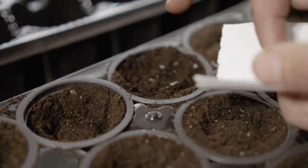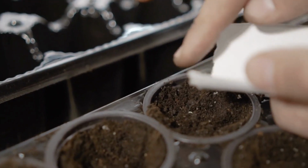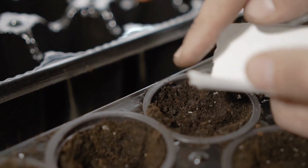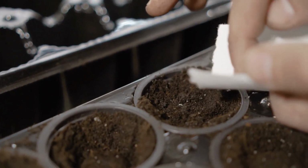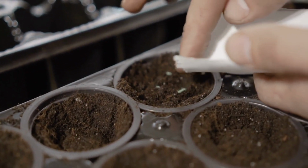Fill seed trays with moist seed starting mix and press down gently. Sow pepper seeds 1/4 inch deep, spacing them apart. Cover lightly with mix and mist with water. Cover trays with a humidity dome or plastic wrap to trap warmth and moisture. Place in a warm spot, 70 to 80 degrees Fahrenheit, 21 to 27 degrees Celsius, is ideal for germination. With care, your pepper seeds will soon sprout and grow.